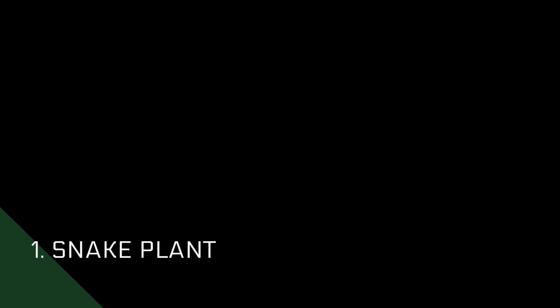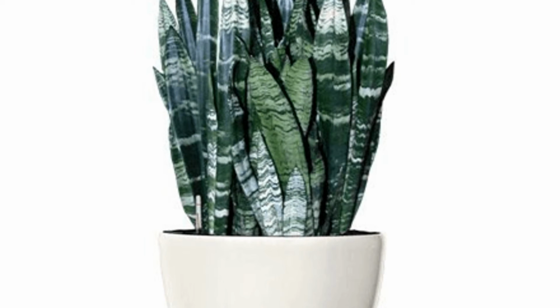1. Snake plant. Mother-in-law's tongue indeed, is one of the prevalent names of this snake plant. It is usually recognized as a snake plant. Its scientific name is Sansevieria.